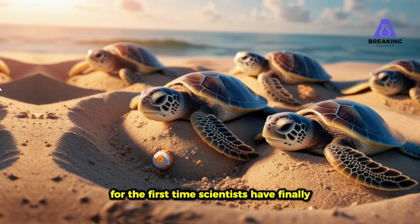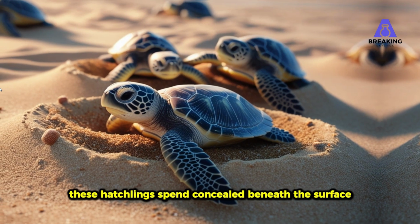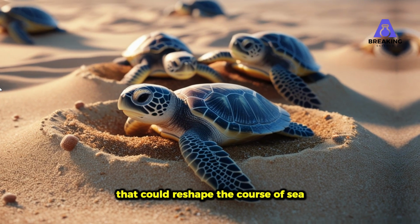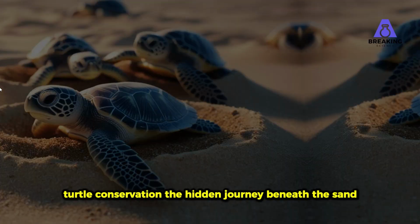For the first time, scientists have finally unveiled the mystery of the days these hatchlings spend concealed beneath the surface. Using cutting-edge technology, they've unlocked new insights that could reshape the course of sea turtle conservation. The hidden journey beneath the sand.